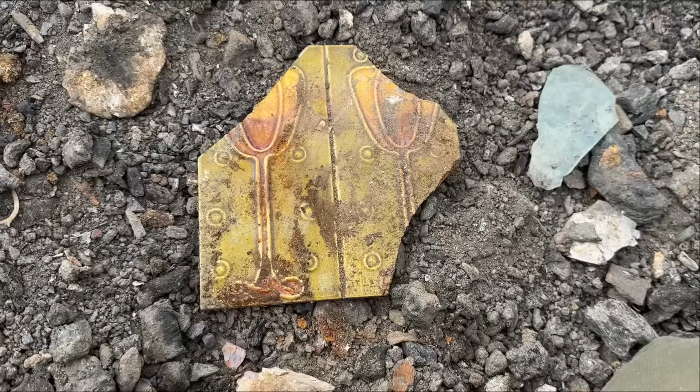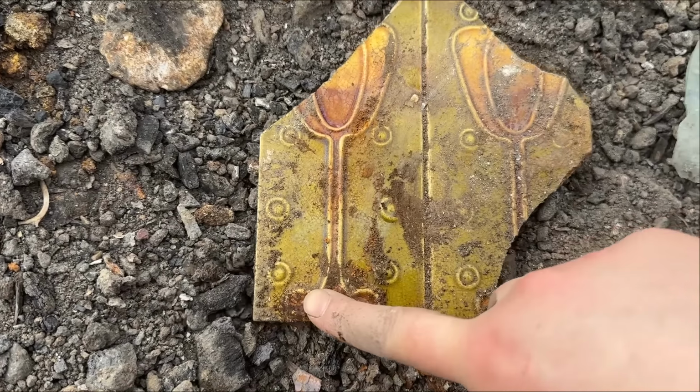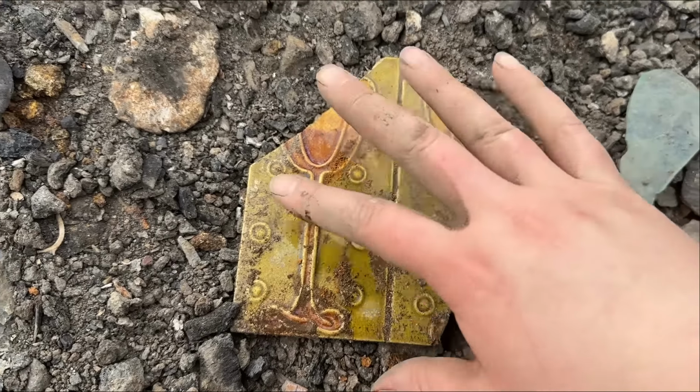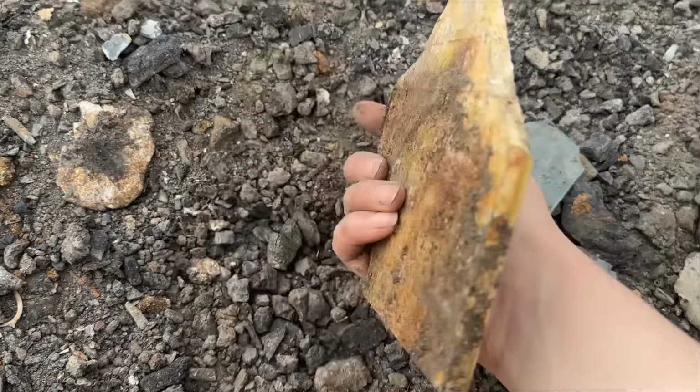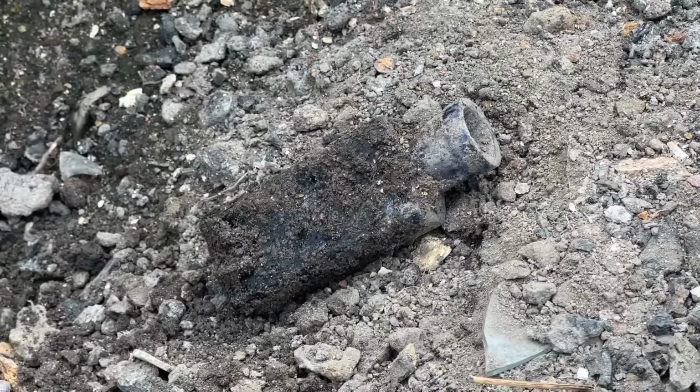Fantastic. I like this tile. They kind of look like glasses. I think it's supposed to be flowers, maybe. It's very Art Nouveau. It's a real shame, though, that it's broken. Oh, well.